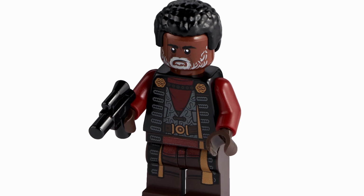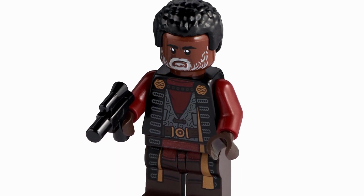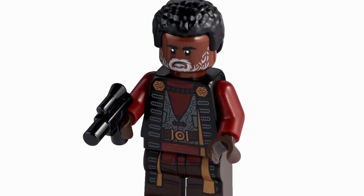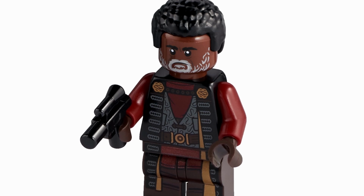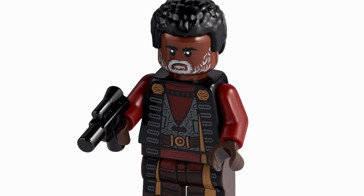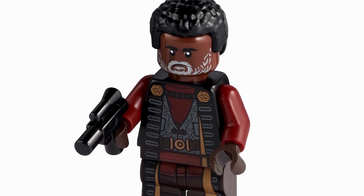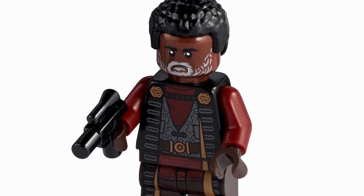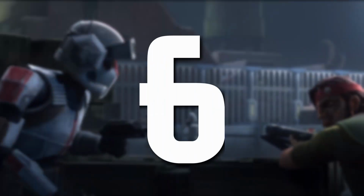I love the connectivity between the torso and the leg printing there. I think it does such a good job of transitioning over there and really just makes it feel like a very complete design. And I think the face print as well looks really good, definitely doing a great job there for Carl Weathers, of course the actor portraying the character. I think it represents him quite well there, so I really do appreciate that quite a bit as well. And it's just a fantastic figure, a really great design, and one of my favorites.